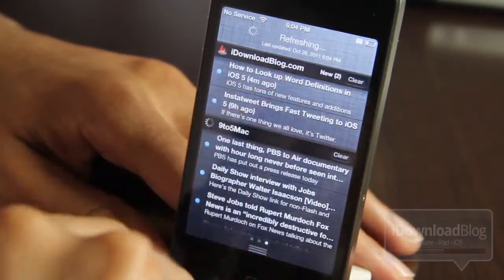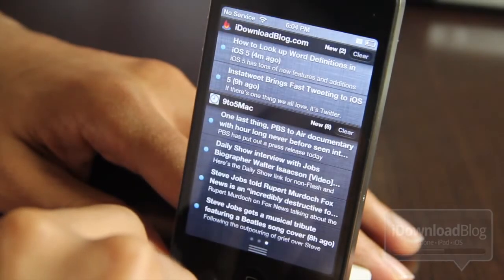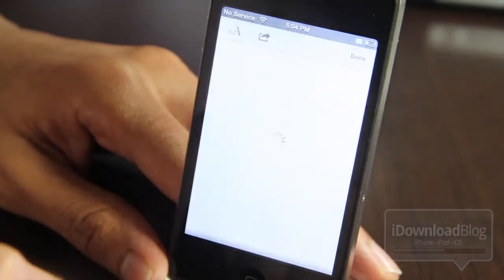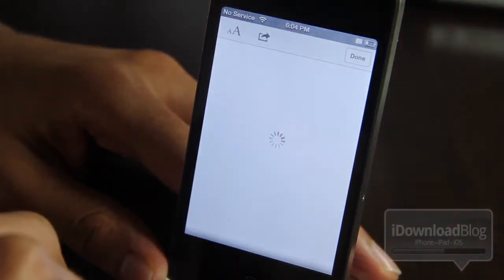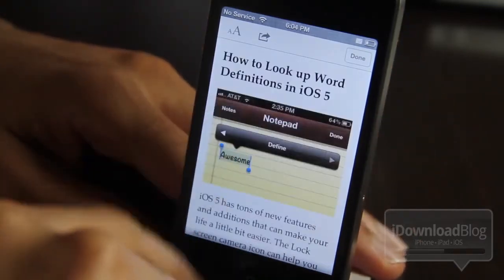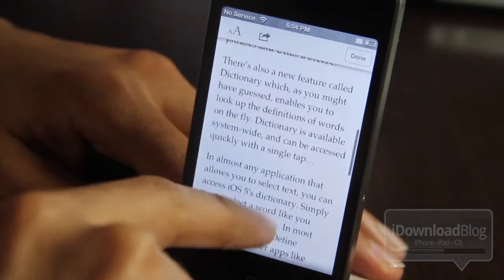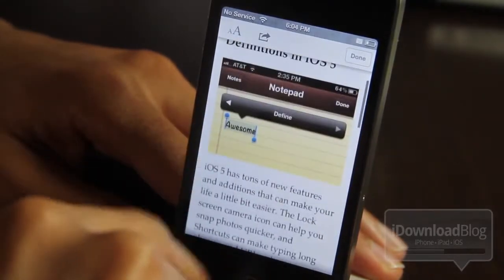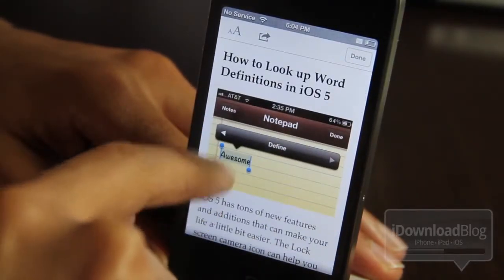There it is. And to read that, all you do is just tap on it, and it actually uses the Safari Reader interface, which is built into iOS 5, which is great because it formats the story in a way that's easy to read, and all your favorite Safari Reader functions are right there and available to use. See how easy to read that is? Super simple. Very well integrated.